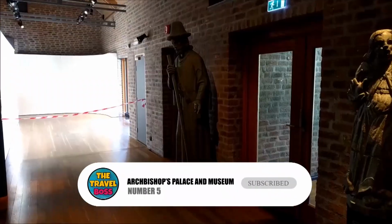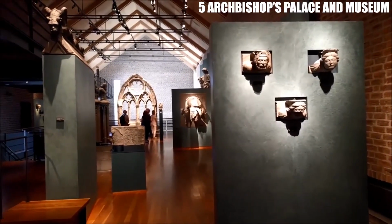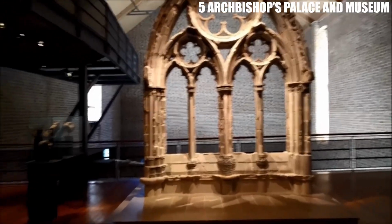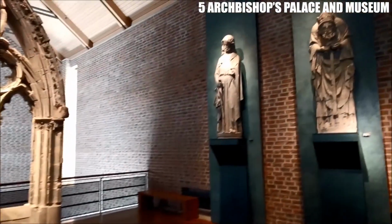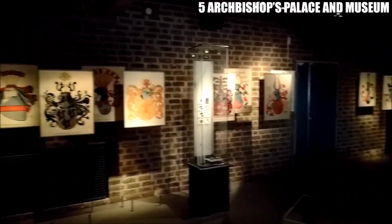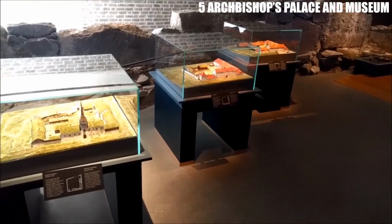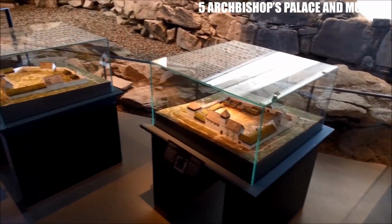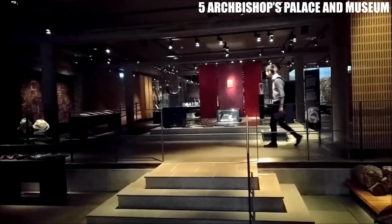Number 5. Archbishop's Palace and Museum. The medieval Archbishop's Palace is not only the oldest building of its kind in Scandinavia, but it is also one of the best preserved palaces of its kind in Europe. The west wing of the palace dates back to the late 12th century. It now has a number of historical displays, such as the Norwegian Crown Regalia exhibit, which is a stunning collection of Norway's beautiful crown jewels.